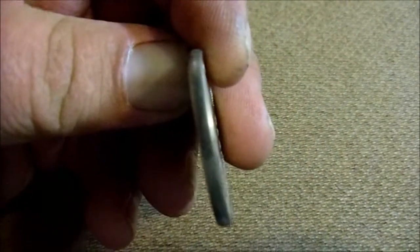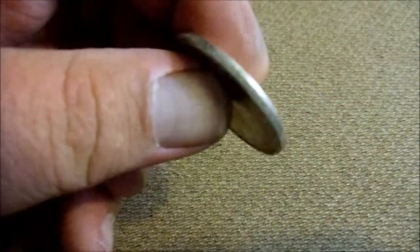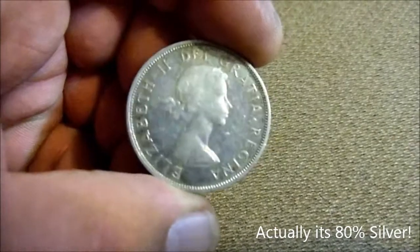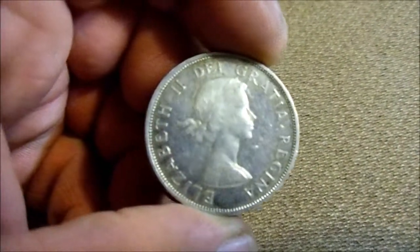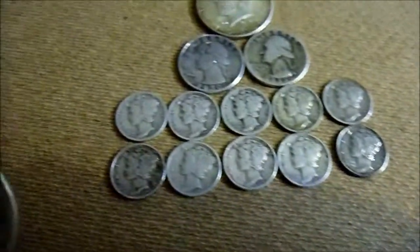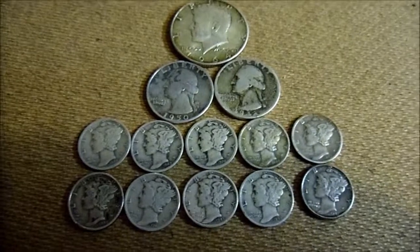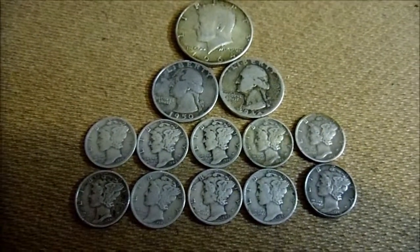I looked at the edge, and that's not showing anything. So it could be silver. I'm gonna look it up, see what it is. I haven't even done that yet. I was just excited to look at my junk silver, which I thought I never would do. But it is kind of fun to collect because it's so inexpensive. Or at least it is to me.